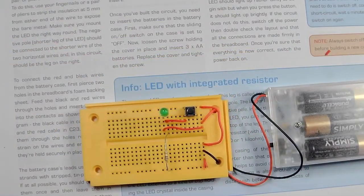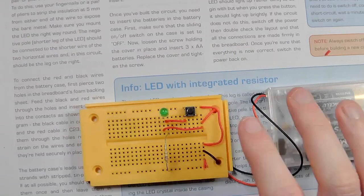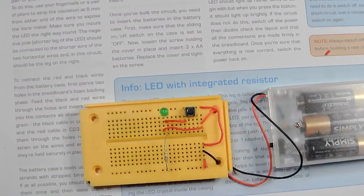That has been day one. If you're building along with me, let me know how you get on. We didn't totally mess that up. I'm not thrilled with these jumper lead setup, but hey, it is what it is. And let's see what happens tomorrow.